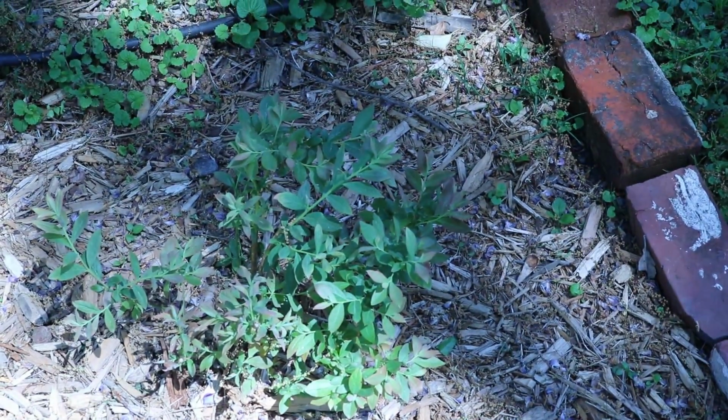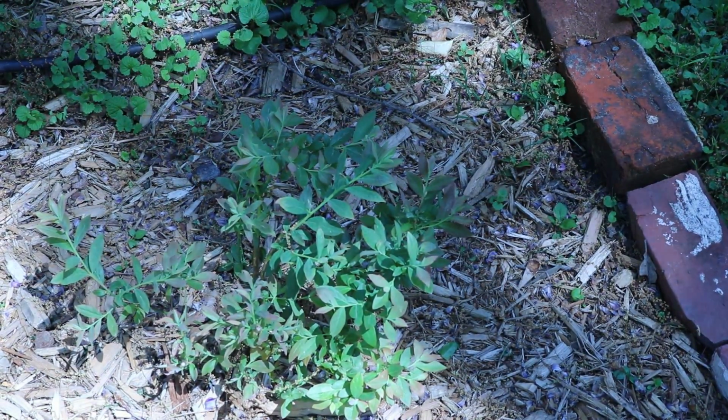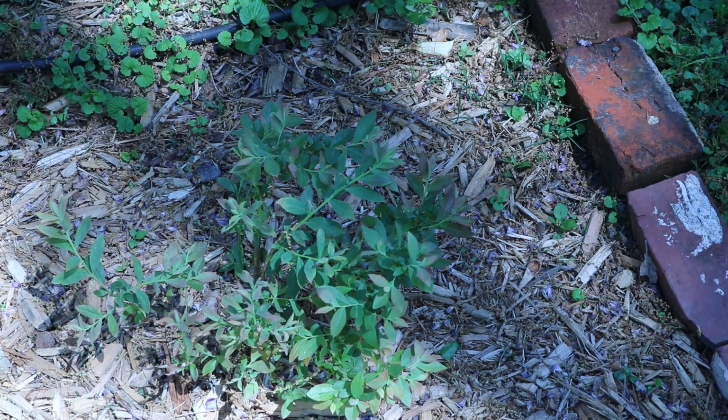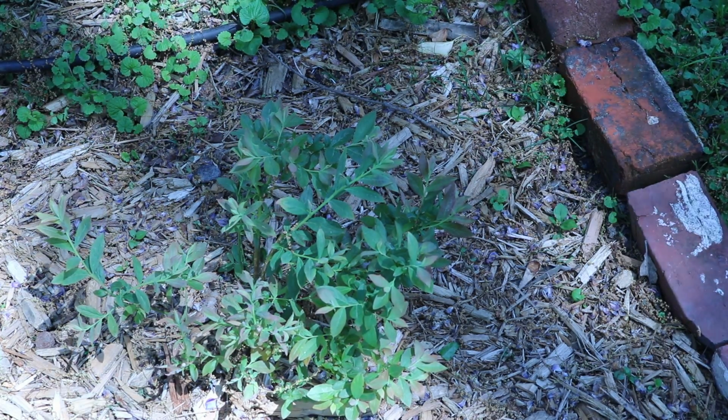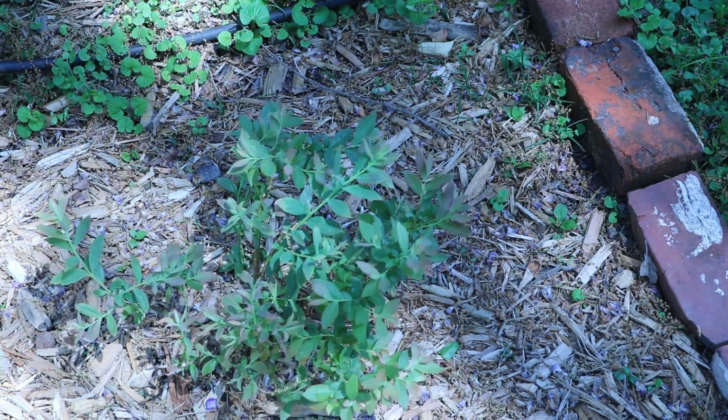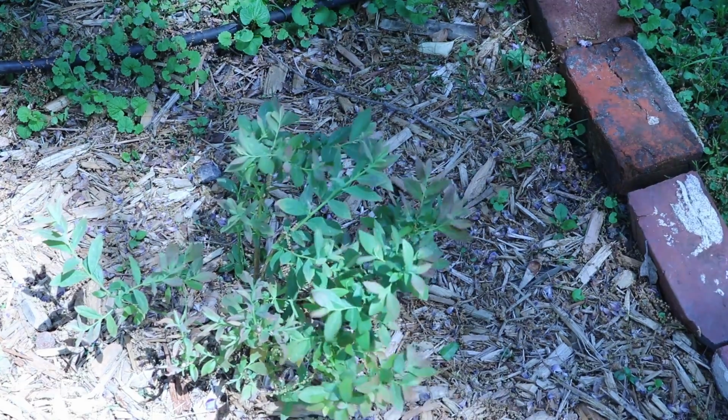Then lastly here is a blueberry bush. I just put this in as well this year, and honestly, the leaves have popped up so fast, so I think it's going to be a pretty quick grower, and hopefully I'll have fruit off of it in no time, like a year or two.